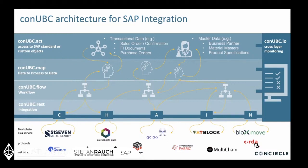And the top layer of all of this is the ConUBC Act. We called it Act because there is some action, or something is acting there. Out of the mapped data, which was orchestrated via the ConUBC Flow, we create the transactional data, or we read the transactional data, change the transactional data, or we do the same with the master data.